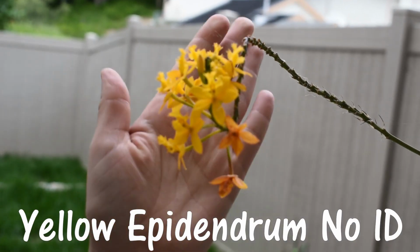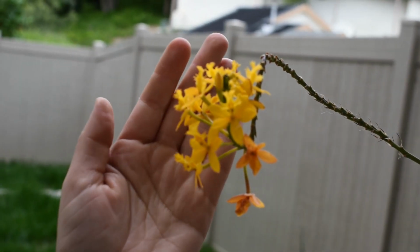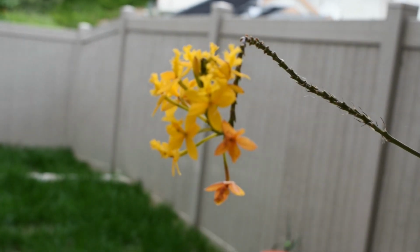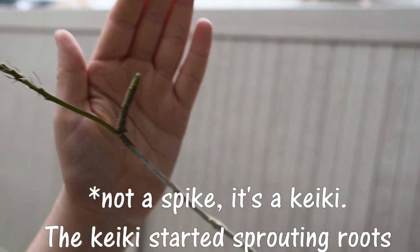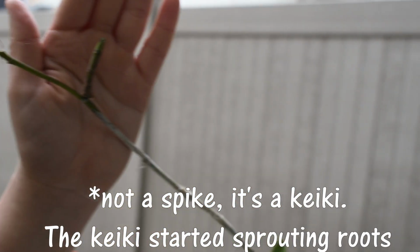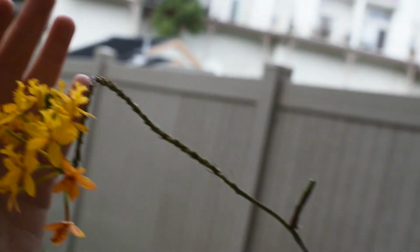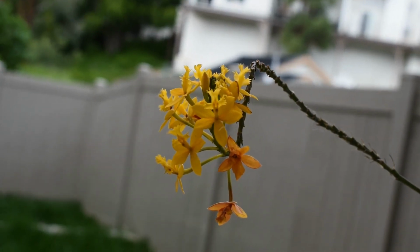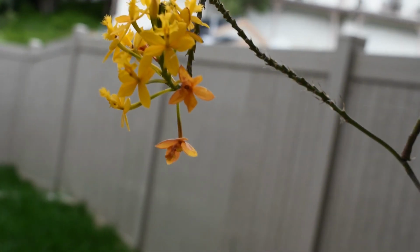This one here is my Epidendrum. Beautiful. It's been blooming non-stop since I purchased it, and now it's growing a second spike there. You see it? Yeah, very excited about this one. Like I said, it's been blooming non-stop since I purchased it.